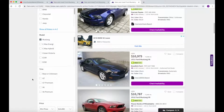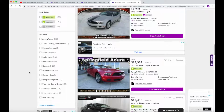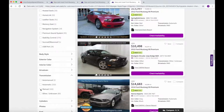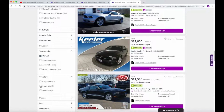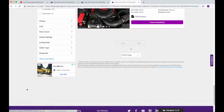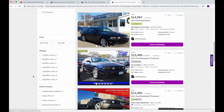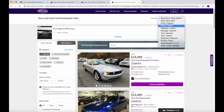So all I'm doing is going on cars.com, putting in $15,000 maximum price for a Mustang, and instead of just clicking on GT, what I like to do is search by manual, because obviously I don't want an automatic car, and then go to 8 cylinders. So it shows you not just GTs but Cobras, GT500s, Bullets. Obviously those are pretty much off the table for me at this point in my life and financial abilities, and also I like to search by lowest to highest.